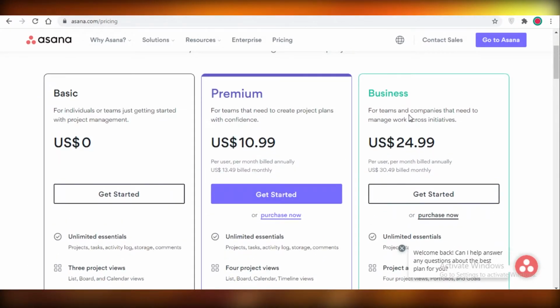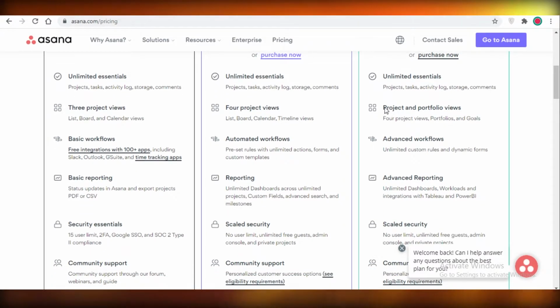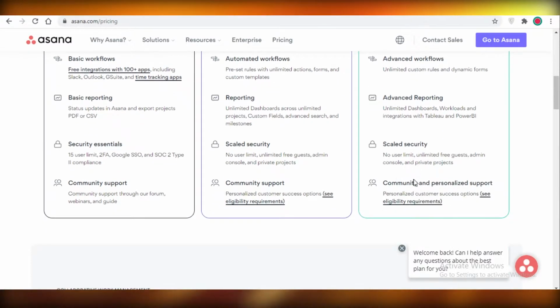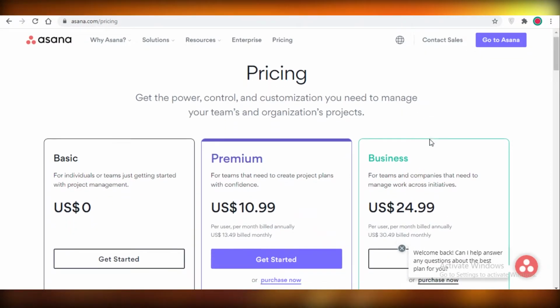After that, they have a business version that starts at $25, and you get unlimited essentials, you get project and portfolio views, and portfolio views are very important in terms of setting up goals and portfolios of different members or different workspaces and really getting a good grip at the overall workflow. You also get advanced workflows, advanced reporting, scaled security on the $25 per member version of the Asana plans.